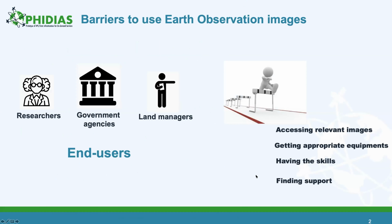First of all, it's very important to say that for various years and decades, we know that remote sensing images are underused by the target users, and I put the different ones on the slide. The target users are researchers, from remote sensing specialists to others from health, hydrology, climatology, or something like that. Remote sensing is also important for government agencies, which monitor the territories and land surface.